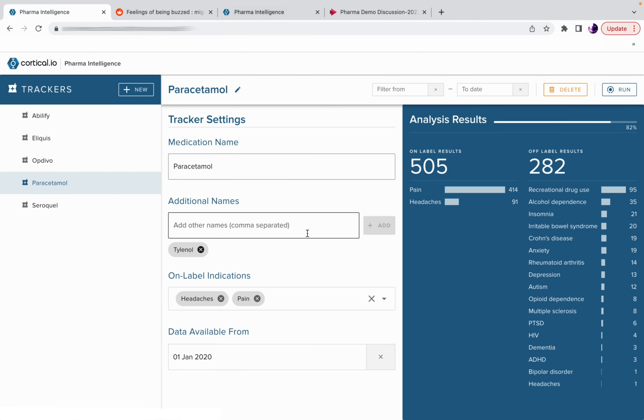So this is how the pharmaceutical industries can leverage the Pharma Intelligence solution to see the indication of off-label drug usages. I hope this demo gave a good context on the Pharma Intelligence solution that we have.